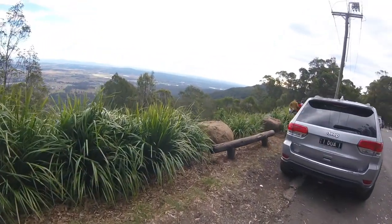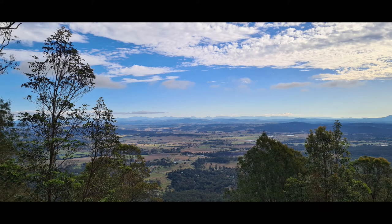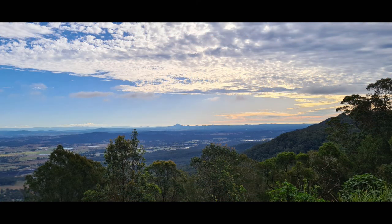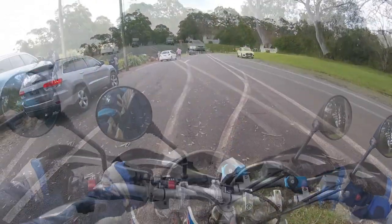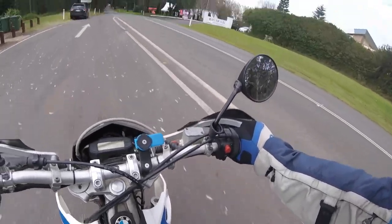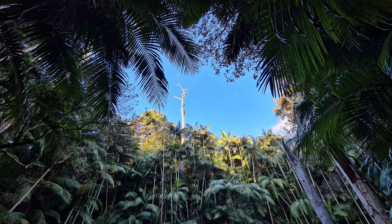Not far up the road you'll find Rotary Lookout, and there's some great views to be had from here. Well, it's time to get going again. Just to the right is the Barbarian Grill House and Red Baron Brewery. Definitely a place to stop and check out. And just to the left is Witches Falls, Queensland's first declared national park.